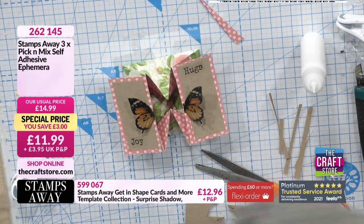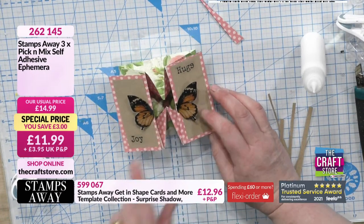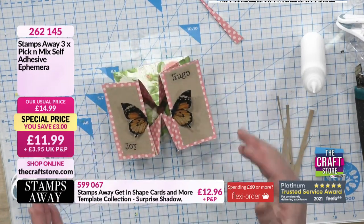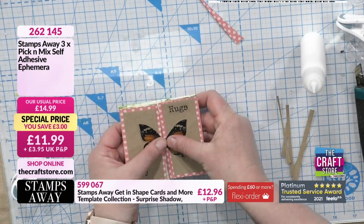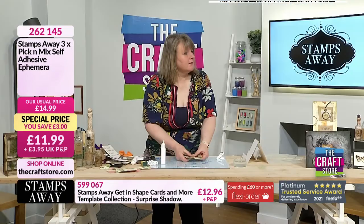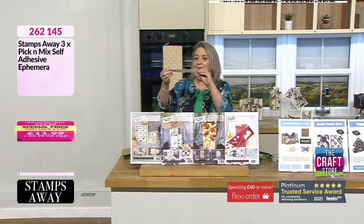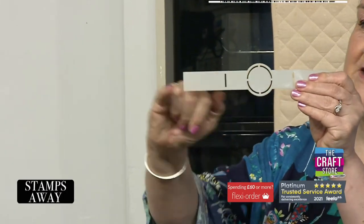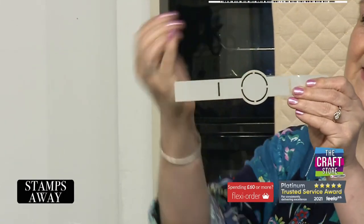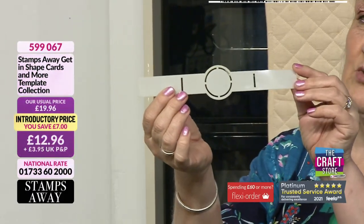Now, in the template set, you do get what we call a belly band template. None of my samples use it, but if you were posting that out, you've got a little decorative template. It almost looks like a smartwatch, but you can't tell the time by it. You've got the markings to cut around it, your score lines, and mats and layers, and it just literally wraps around the middle of your card.